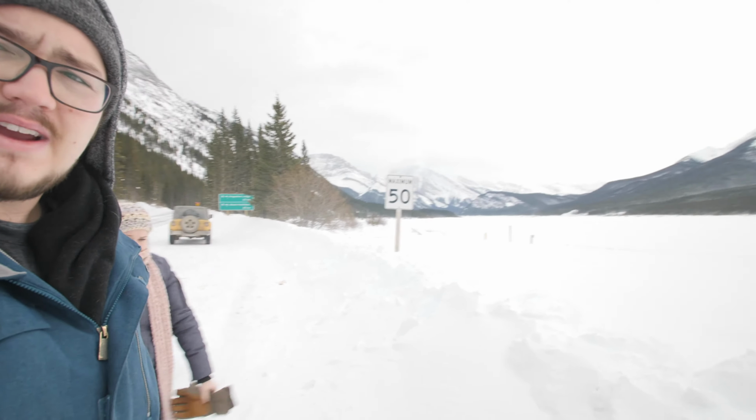Today we are headed to Spray Lakes Reservoir. So right now we're on Highway 742 and we are outside of cell service. This is nuts. The snowbank in front of me is almost as tall as Rachel. So yeah, you can't even see anything.